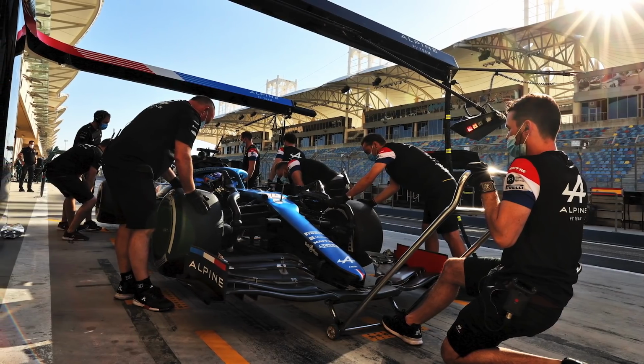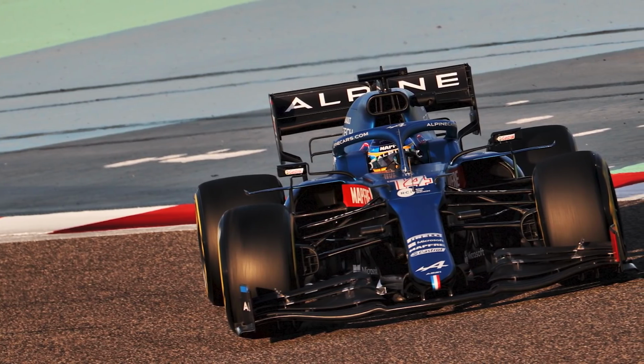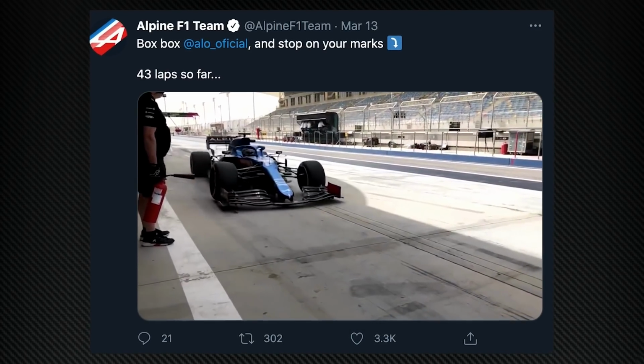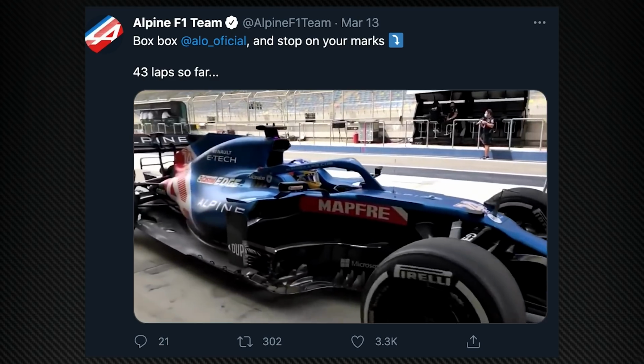From trackside, the car looked decent enough, with Fernando Alonso able to commit utterly on turn-in on push laps. So while the pace of the car is still in the midfield, Alpine does have something to build on. It offered nothing stunning, but ended the test in reasonable shape and well prepared.